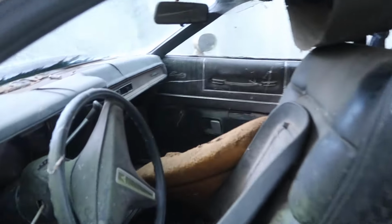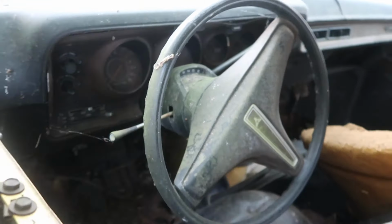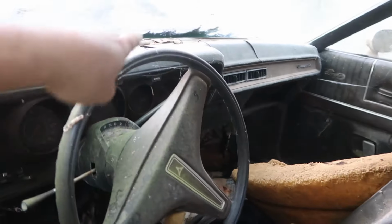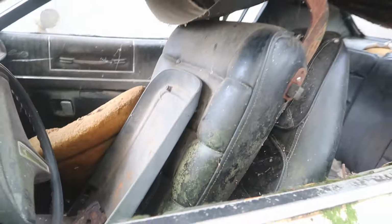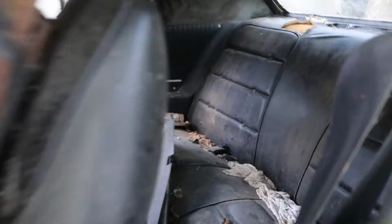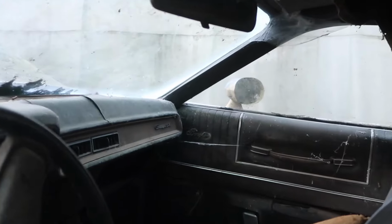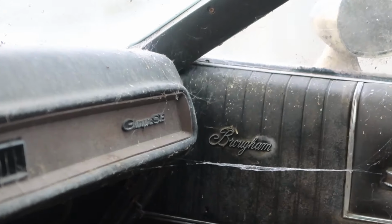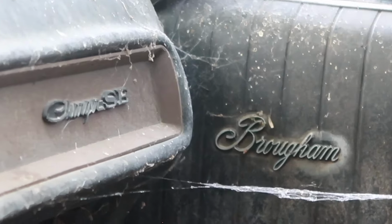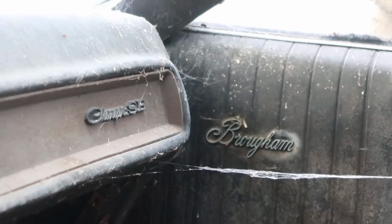On the inside here, you got all the gauges, column, dash is in good shape, except for a few cracks on the top side. It's got bucket seats, black bucket seats. The rear seat's in good shape. Door panels, and it's the Charger Brougham edition. Bunch of cobwebs that came with it. Brougham Charger SE, pretty cool.